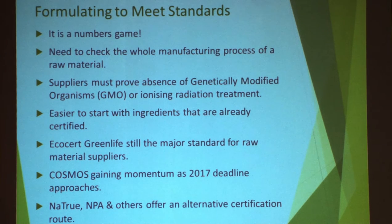But my plea would be, decide what you're doing at the beginning, not halfway through. I have had clients who've said, oh yeah, I'm not going to certify my products. Then you almost finish the formulation and they go, ooh, do you think we could get Cosmos certification for this? Start with that idea in your head at the beginning. It's much easier.